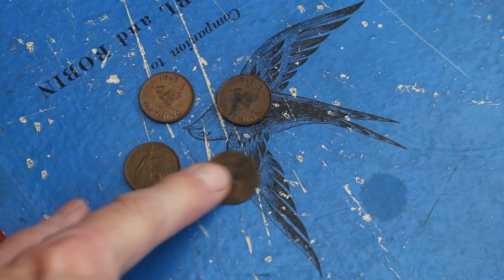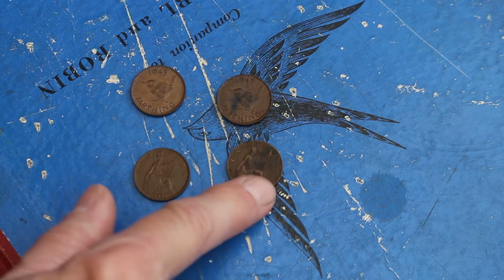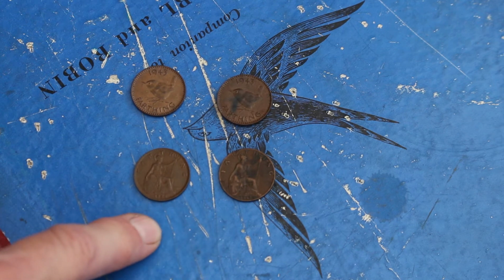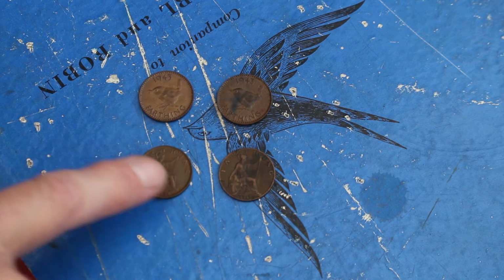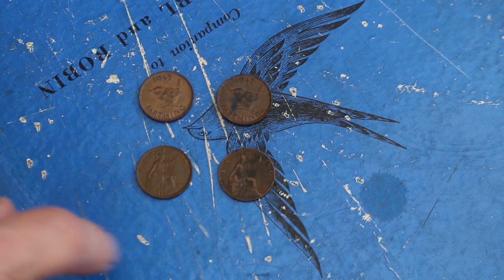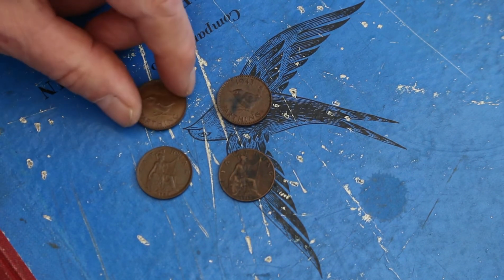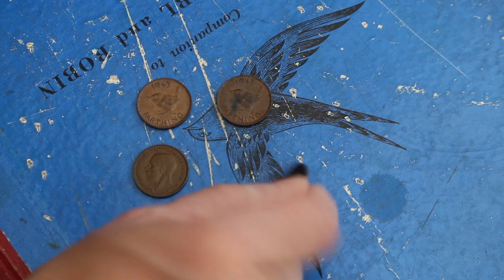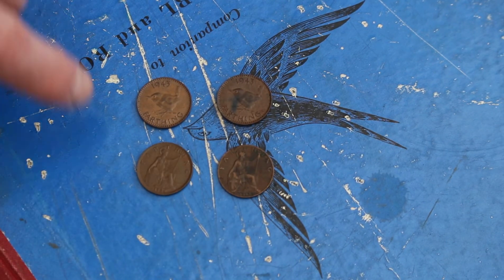So these were always being found around the house because they become out of circulation at some point. I remember my grandparents, or one set of grandparents, found quite a few of these down the back of their sofa, so I suspect some of these might be from there. Nice design, I always thought. Had a robin on, mostly, or Britannia, but a nice coin.